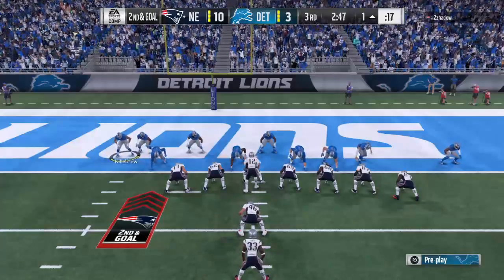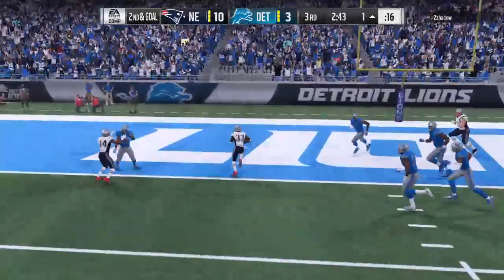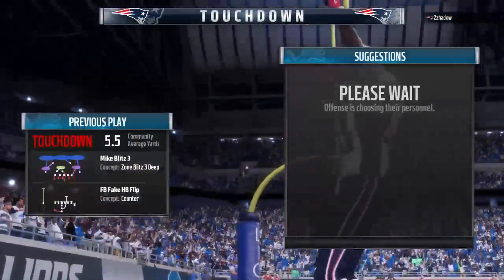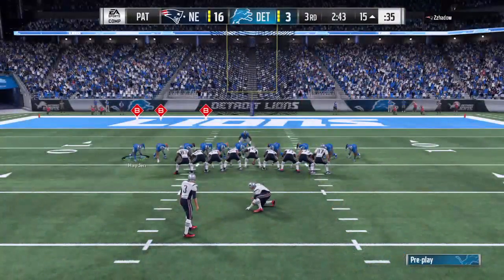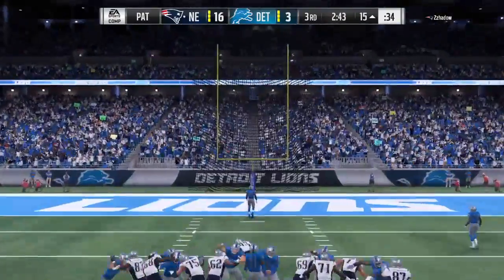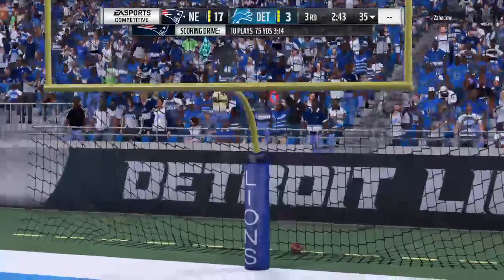They come out here in the eye. 2nd and goal as the offense looks to try to punch it. And he is in. Touchdown, New England. Dion Lewis, his 2nd touchdown of the night. And the Patriots add 6 to their lead. Still plenty of time left in the game, but now starting to pull away a little bit. Get some breathing room with that one.